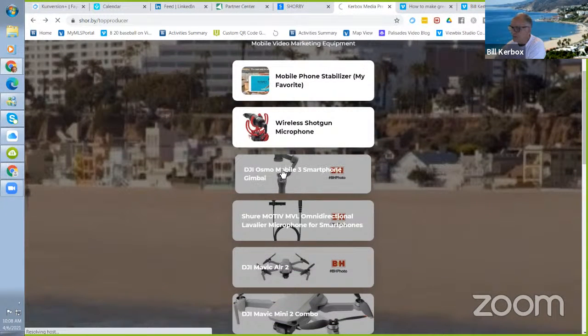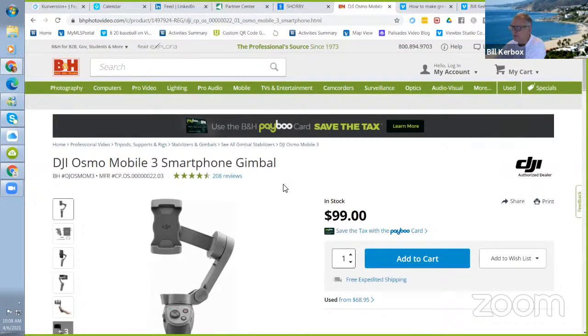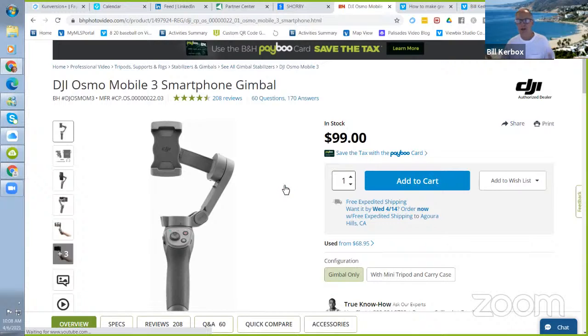A lot of people are lured into the stabilizer thing. DJI is a great company. All my drones are from DJI. But the Mobile 3 smartphone gimbal is good. It's a good product. For some reason, I do it by hand. I've gotten very stable, and I find that I don't really use this as much. But many people that are getting into it may want to use this product.